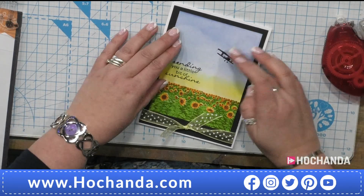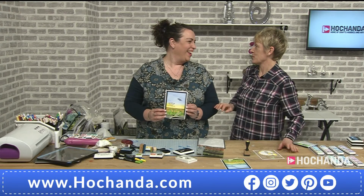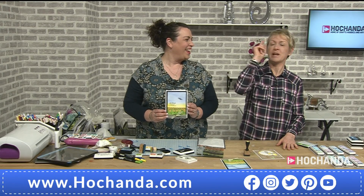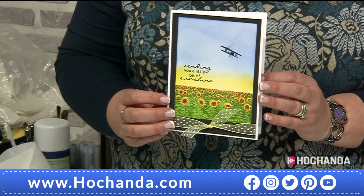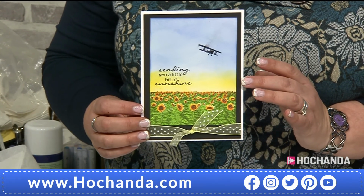That's all right. He might be having a bit of smoke coming out the back. Yes, he's having a bit of trouble. I was thinking he was on one of those aeroplane days where they come flying over and leave the spray. Or he might be spraying the field. I hope he's not, because they're beautiful sunflowers.